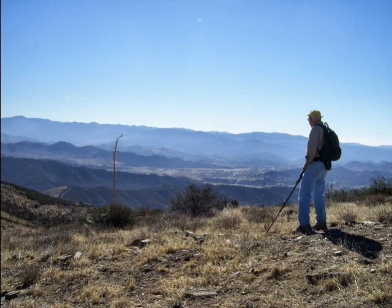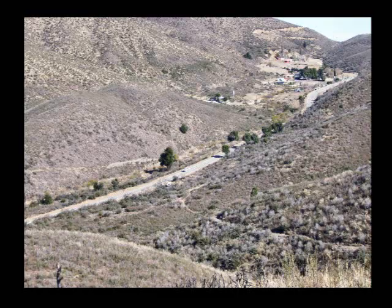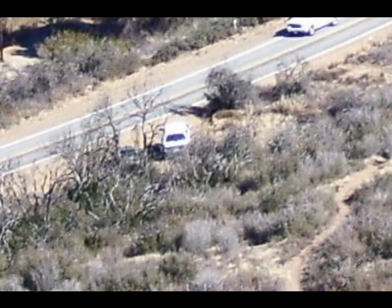But then, as always, it's time to start back, so it's back down this portion of the Pacific Crest Trail. To a point where we can look down and see our car parked along the side of Bouquet Canyon Road. After about a 7-mile hike with a 1,300-foot elevation gain.